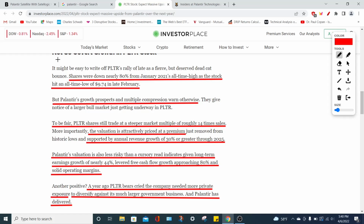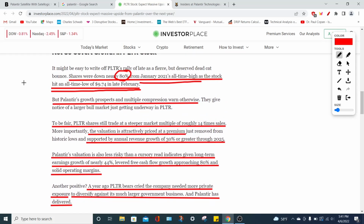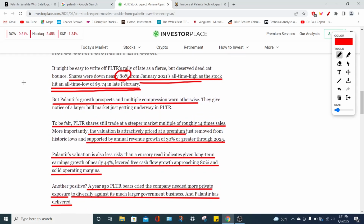Luckily, the sentiment from analysts has not deterred retail investors, because ever since the stock price has fallen around 80% from its January 2021 all-time highs, the company has kept its stock price above water, and that would be above $9 per share, because if it drops below $9 per share, we could see immense selling pressure. But luckily, the company is keeping itself above that $9 mark, because some people think that the PLTR stock could fall as low as $5 per share.